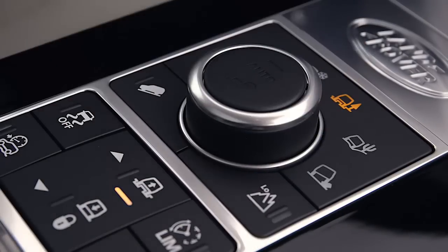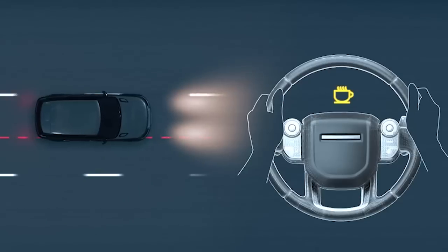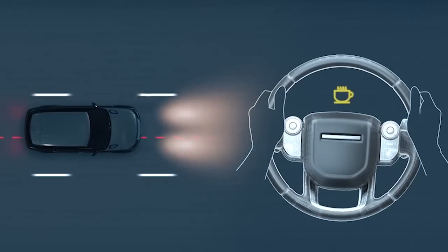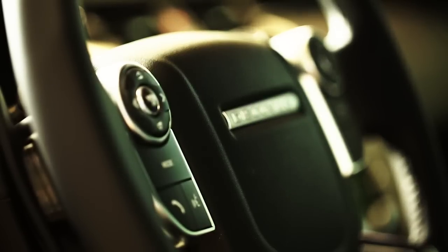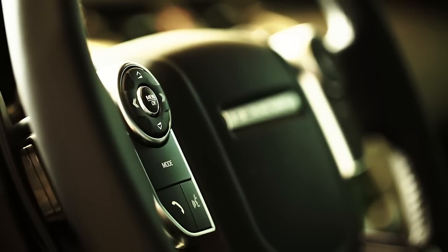Whilst you're rising and floating above it all, feeling so good about yourself, don't relax too much. Don't nod off, because it does have a driver drowsiness detection monitor which will keep an eye on you and make sure that you're fully alert and safe to drive the car.